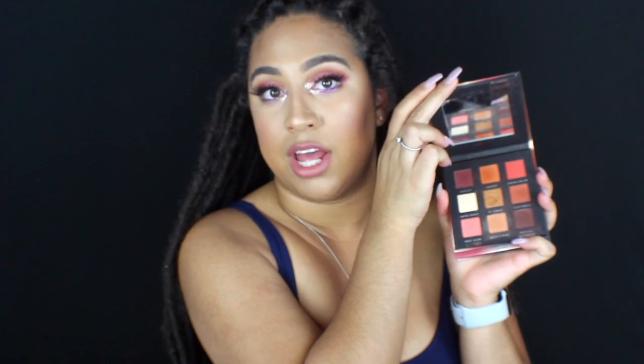The palettes are actually pretty affordable. They're both from Bad Habit. So this is the After Dark palette. This is one palette that I used to create the look, and I absolutely love the colors in this palette.